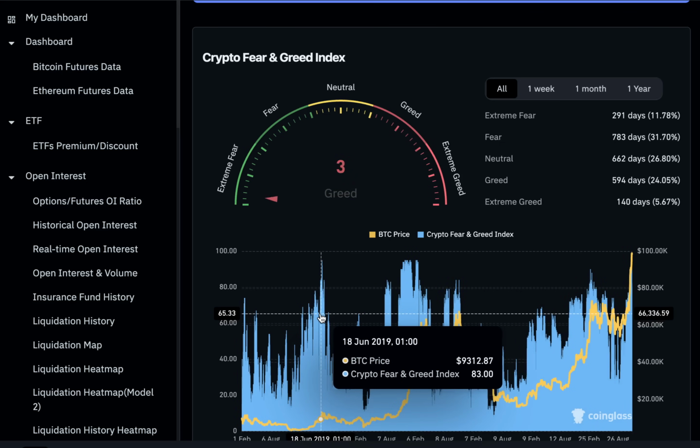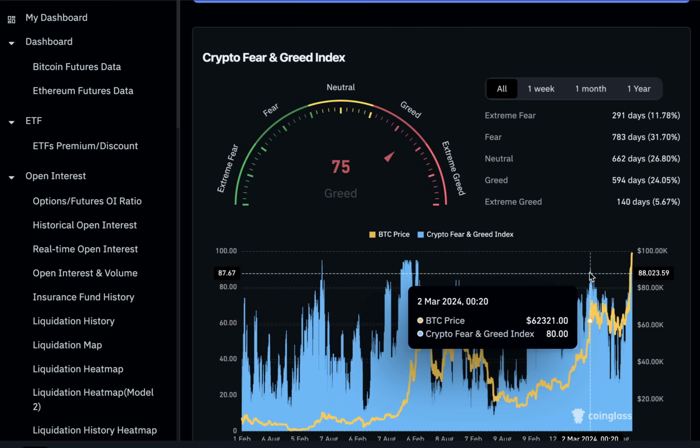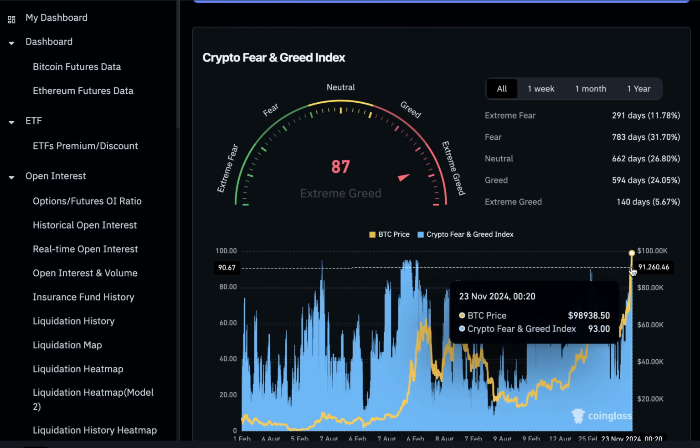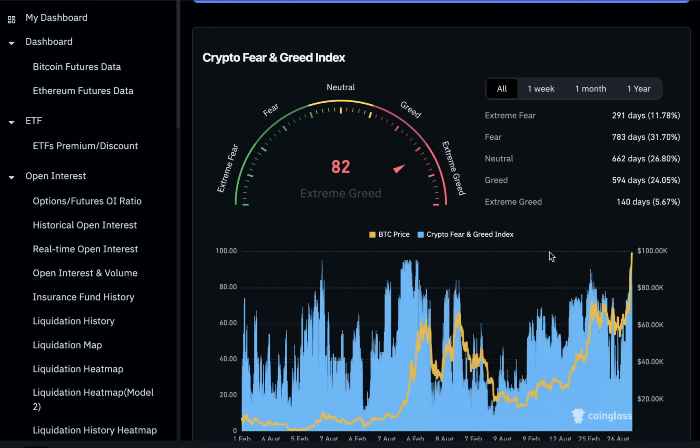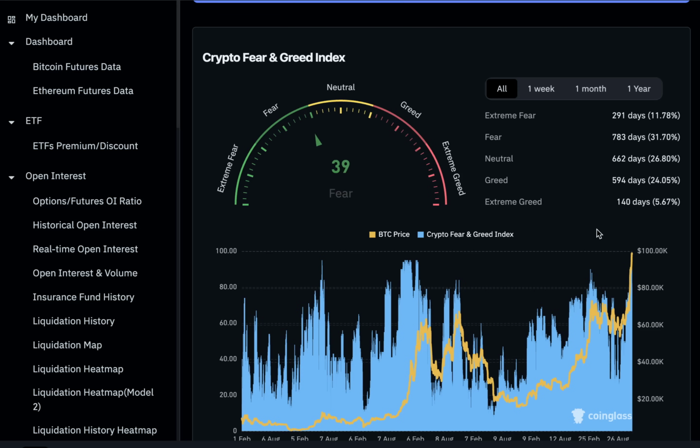But to contrast that, here we saw that the fear and greed index was 80, and then we already had a pullback on the price. So it can happen both ways. I'm just saying that we are now in the mania phase and almost nothing makes sense at this moment in time. We've seen some crazy meme coins pump very, very hard, and now we are seeing a lot of interesting altcoins pumping up as well.